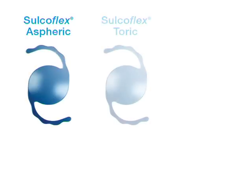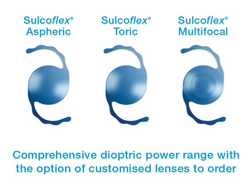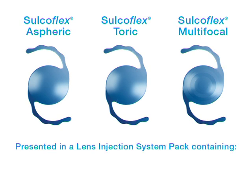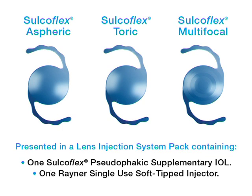Rayner Sulcoflex Pseudophakic Supplementary IOLs are available in a comprehensive range of dioptric powers, with the option of customized IOLs being available to order. They are supplied in 0.9% saline solution in a pouched blister pack, sterilized by moist heat and presented in a convenient ready-to-use lens injection system pack, containing one Sulcoflex Pseudophakic Supplementary IOL and one Rayner single-use soft-tipped injector.